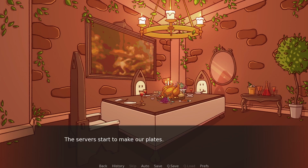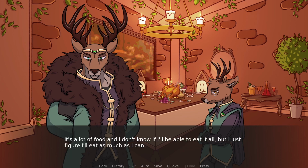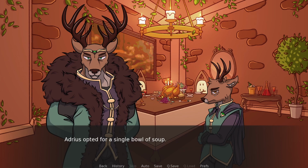The servants start to make our plates. I watch them take a little bit of everything and place it on mine. One of the servers walks forward with a pitcher of wine and fills my cup. After a while, everyone has been served their food. My plate is filled with just about everything. It's a lot of food, and I don't know if I'll be able to eat it all, but I just figure I'll eat as much as I can. Raynor's plate has a big steamed potato and a salad bowl with grapes onto the side. Andreas opted for a single bowl of soup. We eat for a bit before Raynor speaks up.